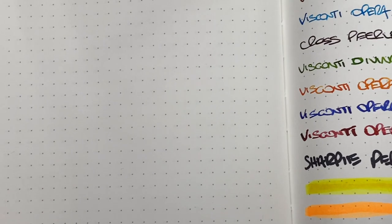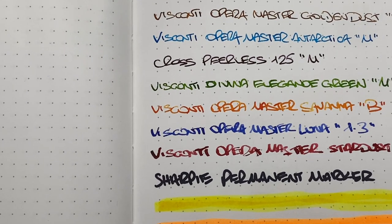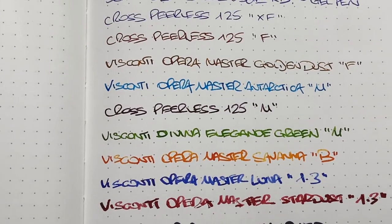Likewise, you've got the two highlighters here. And again, slight amount of ghosting or show through there. But nothing really to talk about. Like, this is actually premium quality paper. So I would say that this is a really good notebook.